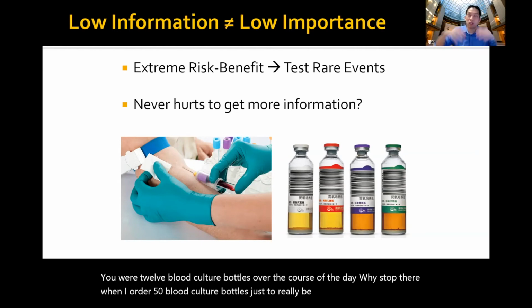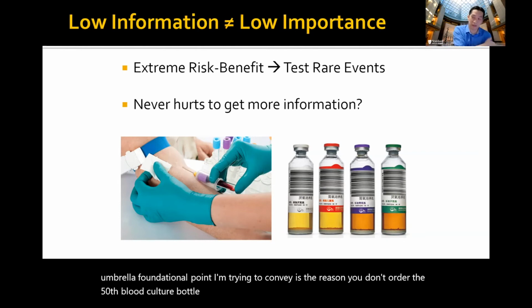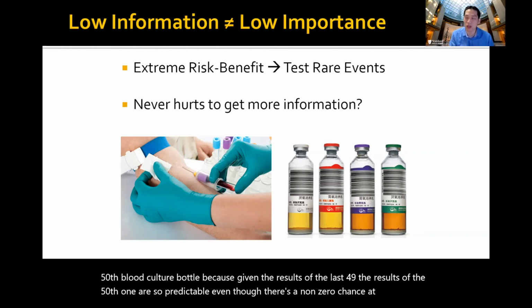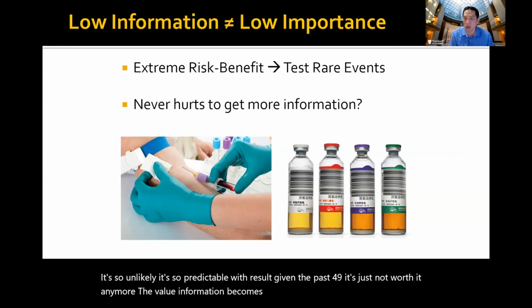The more systematic umbrella foundational point I'm trying to convey is the reason you don't order the 50th blood culture bottle is that, given the results of the last 49, the result of the 50th one is so predictable. Even though there's a non-zero chance that the 50th bottle will tell you new information, it's so unlikely, it's so predictable what the result will be given the past 49, it's just not worth it anymore. The value of information becomes so low that it's not worth doing.